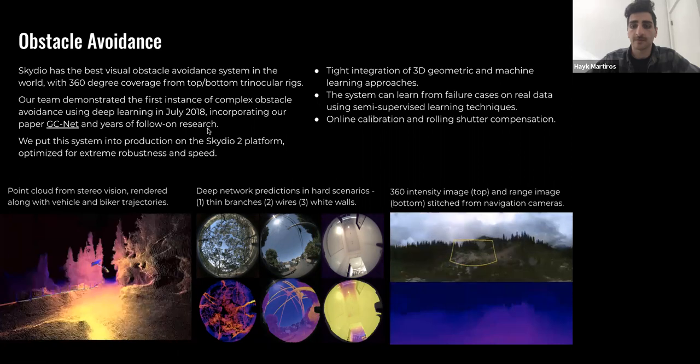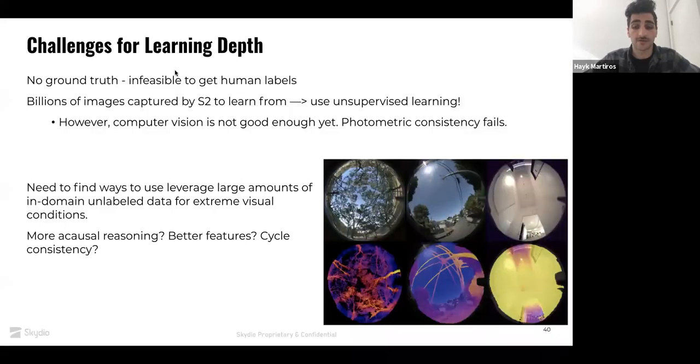But it's a very challenging problem to do, because first of all, there's no ground truth for the real data. So we have billions of images recorded from our internal flights. So it seems promising to use unsupervised learning, and there's a lot of those techniques that have been explored in the past several years. However, the problem is that for any difficult cases, photometric consistency can fail. If you think about thin objects where a different background can dominate the photometric signal, or a textureless surface where you have reflections, or a thin branch that just doesn't have a lot of presence in a cluttered background, the photometric signal is not there. And so what you get when you learn just in unsupervised ways on real data is that you tend to learn the easy stuff, but not the hard stuff. And that's obviously a problem.